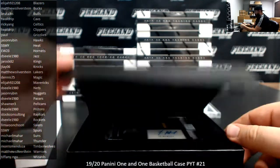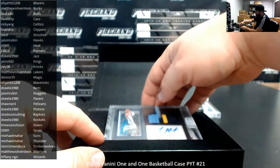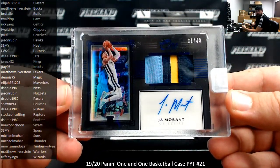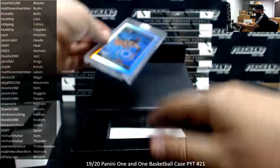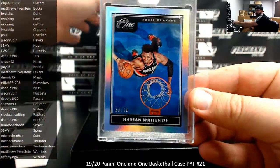All right, number 2. Hey, Ja Morant. This is a blue foil premium RPA, number 49, 1 of 49. Congrats to Paul and the Grizzlies. Good to see you again, Paul. It's been a minute. Hope you're well. Hassan Whiteside, number 299 for the Blazers base. Blazers going to Elijah.